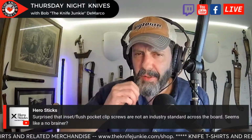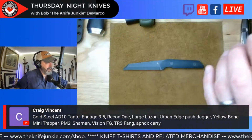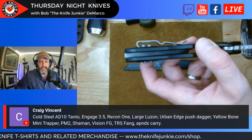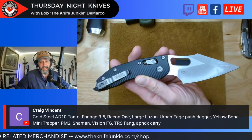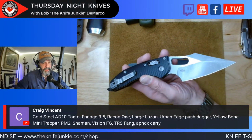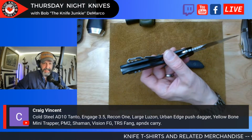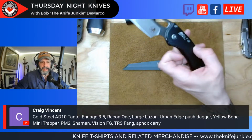Hero Stick says, surprised that inset flush pocket clip screws are not an industry standard across the board. Seems like a no-brainer. Well, I mean, at this point, so many people have bitched and moaned about it, myself included. Not only do they tear up the pockets, but they actually make it difficult to get the knife in there. And we're presuming this is going into tactical pockets. And we all know tactical pocket seams are reinforced and a little bit thicker, which is going to make this even more of a pain in the cojones.